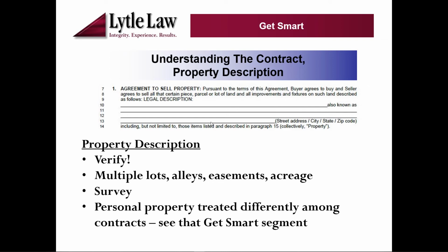Note that right after this paragraph, whether it's in a separate sheet or there are checks or there's boilerplate language, and again, each of the contracts handle it a little bit differently, any personal property that's being transferred with the sale needs to be listed in one form or fashion. The law regarding fixtures and personal property is a little bit complicated, but as a fundamental golden rule, list and exclude, and then there will be no mistakes. And we do have another Get Smart segment specifically addressing personal property, and I would commend that to you.